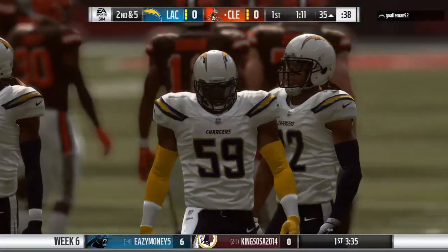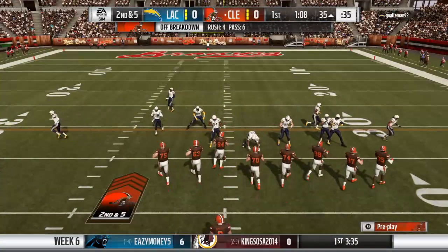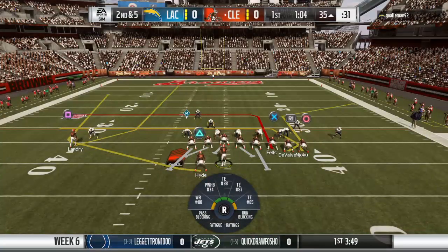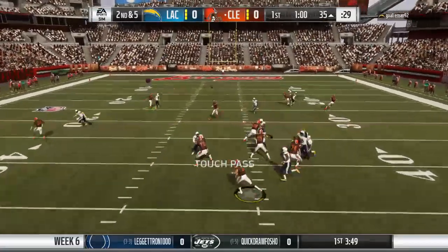Now, look, that wasn't a huge gain, but those are the types of carries I think they were missing in their loss last week. They couldn't get him going on the ground. Did you get the same feeling I did during our meetings, that they kind of regretted that he didn't touch the ball? Absolutely. You know, hey, he should have touched it more last week.